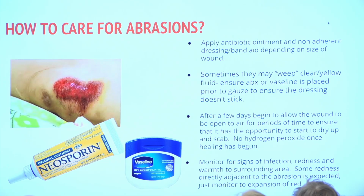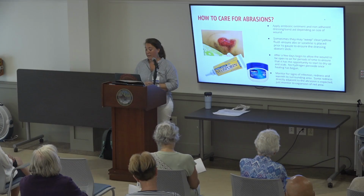After a few days, you're again going to want to leave the wound open to air for periods of time, as that's going to help it dry up and create that scabbing, versus it constantly staying damp and never having that opportunity. Again, monitor for signs of infection. That's going to be redness, abnormal drainage, surrounding areas that are warm to the touch, increasing pain, things like that. So just keep an eye on them.